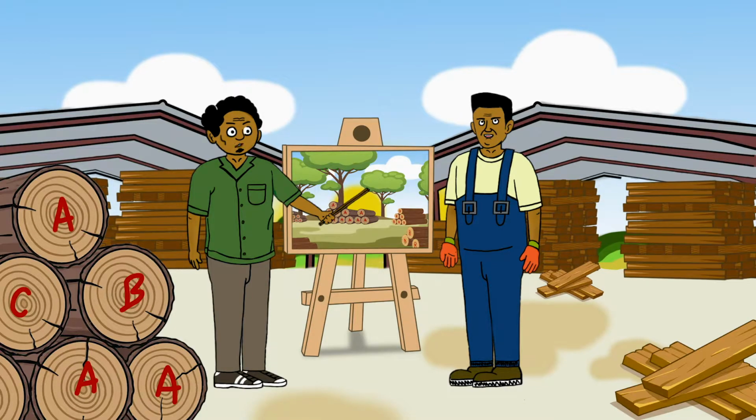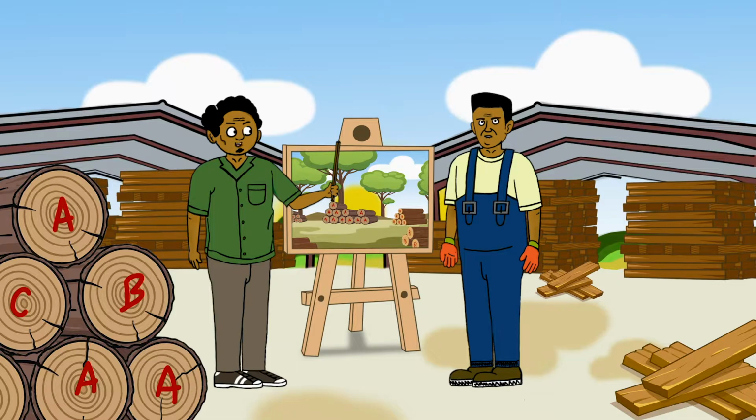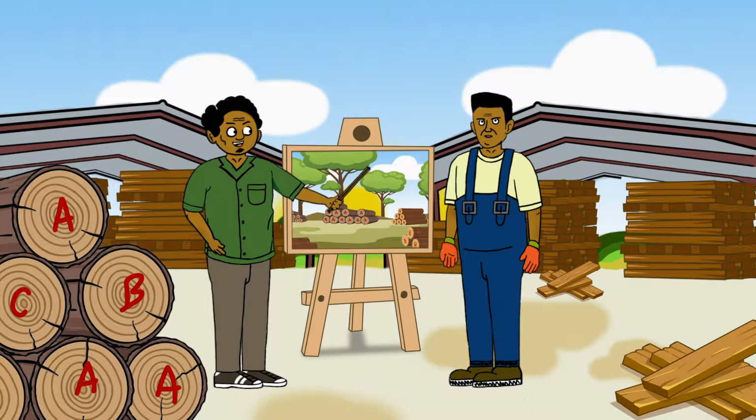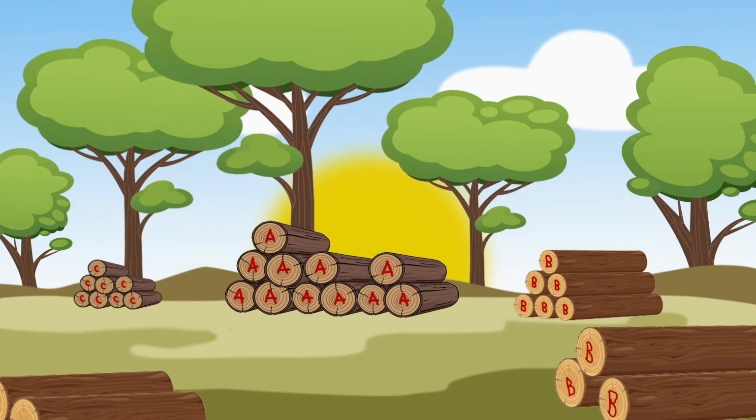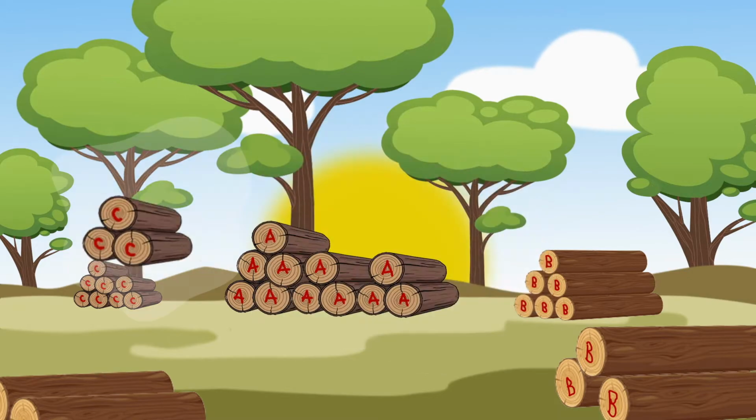Then the trunk is removed from the place of cutting to the wood yard, where it's cut into logs. To make the link between the trunk and the logs, they have the same number, but with a letter of the alphabet. A is for the largest part, the bottom of the trunk. Then B, and for very large trees, a C.